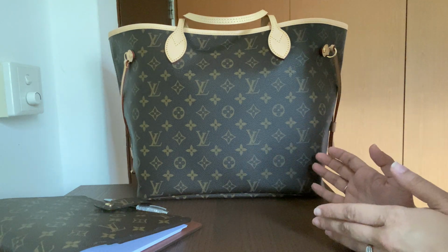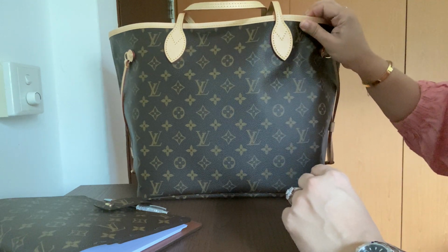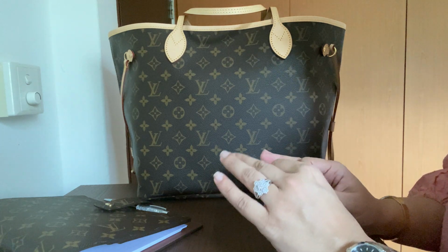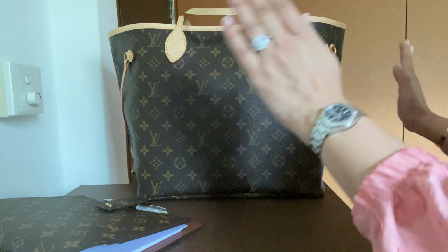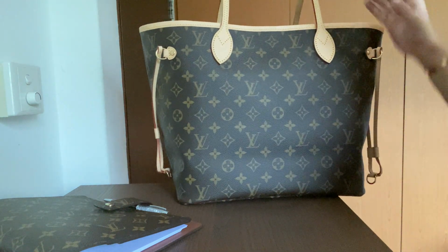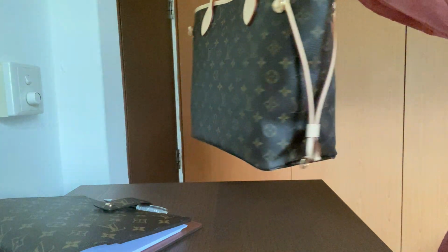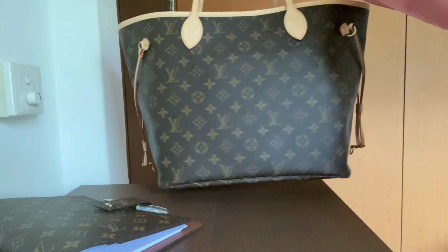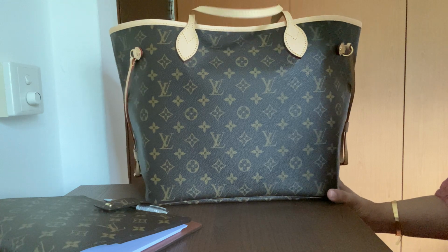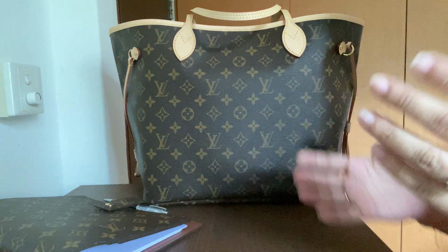I love the Monogram. In fact, I had also spoken about this in my last video when I unboxed my On the Go, that I was really scared of the Monogram canvas in the larger print, and for some reason I just wouldn't want to carry it. My tastes have changed, and I feel so much more comfortable now carrying this. I feel really happy to have added this to my collection, and I think the time was right. So yeah, I look forward to using both these items.